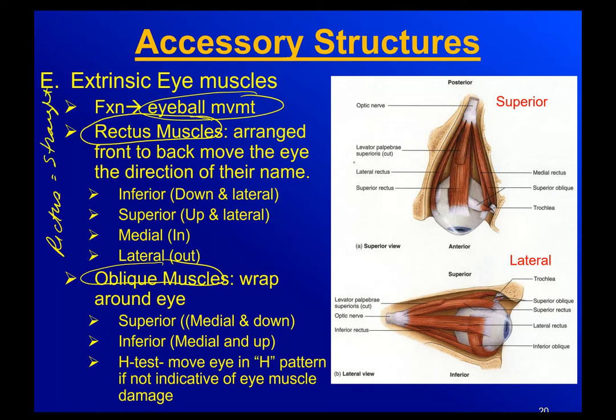Okay? So rectus muscles are connected and they go straight back and connect to bone. Okay? And with rectus muscles, it's pretty easy to understand what their function is, because if it is an inferior rectus, it moves your eye down. If it's superior, it moves your eye up. If it's medial, it moves your eye in towards your nose. If it's lateral, it moves your eye out to your shoulder.